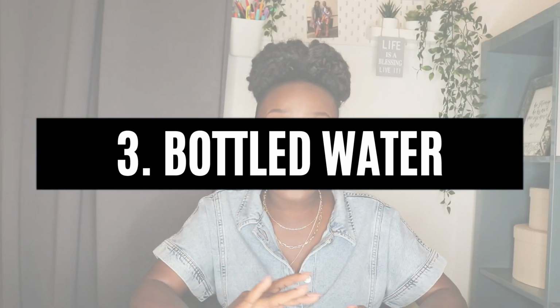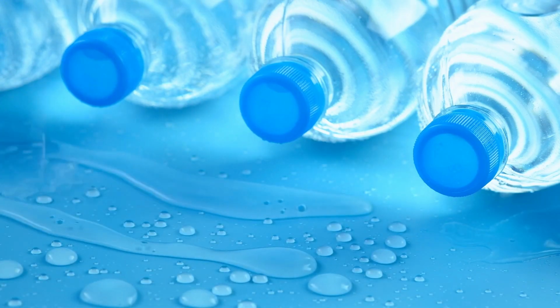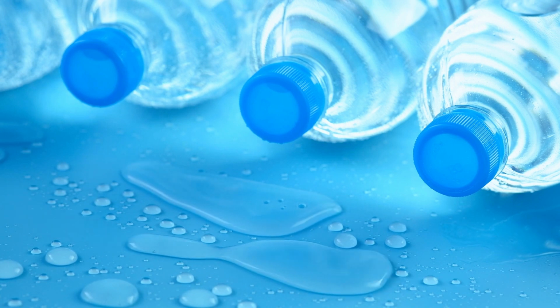Another thing that I stopped buying a while ago actually is bottles of water. I was that person that couldn't drink tap water once upon a time. To me, tap water is disgusting. Like how can you drink that? It tastes so horrible. It tastes like sewers.